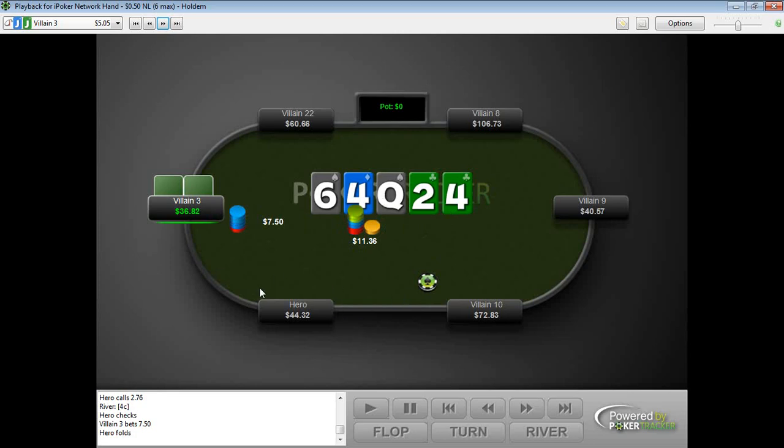But out of position in this spot here, if we're in position, so a different story. If we're in position here, those jacks are a clear bet. But being out of position, the jacks are really a check with all the other value hands that we could have. It makes a big difference being in position and out of position, of course.